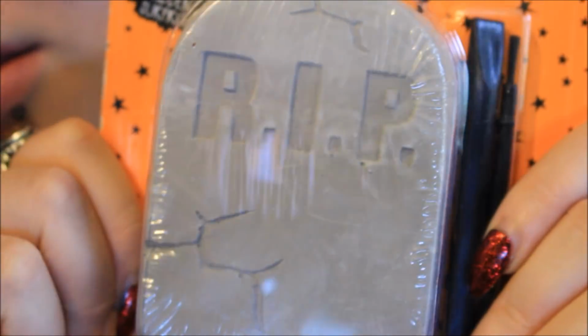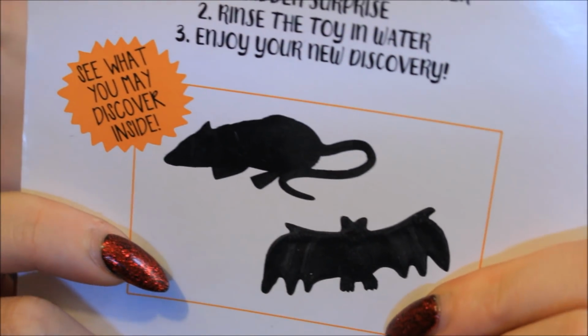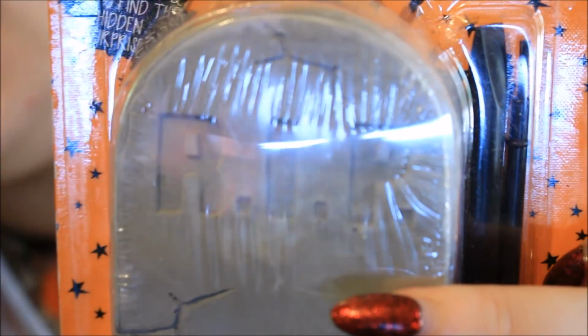There is a little graveyard scene, and on the back it says that you can either get a bat or a rat, so I'm very excited. Fingers crossed I'll be getting a bat. It just says to use the digging tools and to rinse the toy with water once you've discovered it, so I'm guessing we just use these to chip away at it, although I've seen other people use actual proper tools, because apparently this is pretty solid.